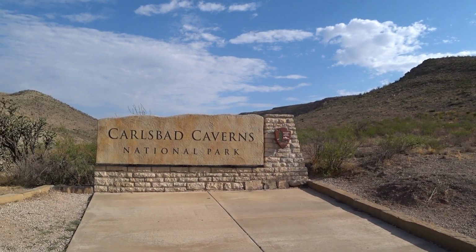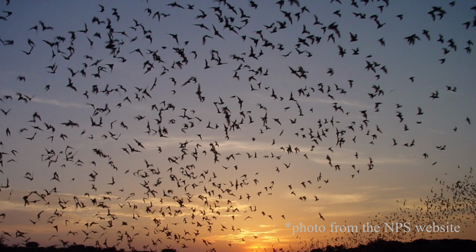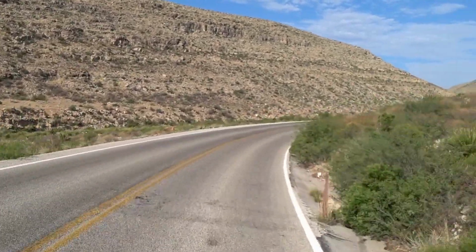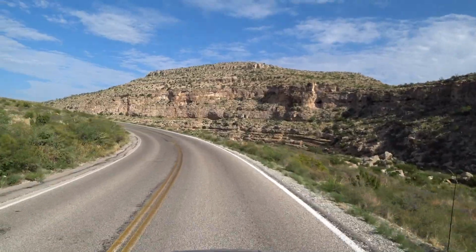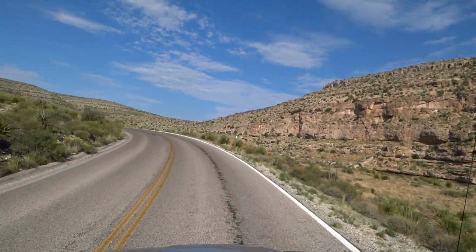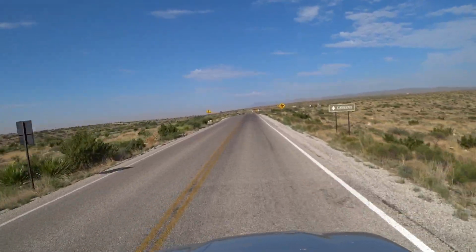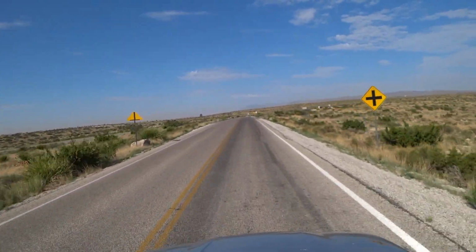We are at Carlsbad Caverns today. We came up last night and watched the bat flight, and now we're here to go explore the cave. Carlsbad Cavern was always one of those bucket list items, but I always felt it was kind of too far out of the reach and not a full destination. And I just never thought we would ever get there, especially to see the bat flight.